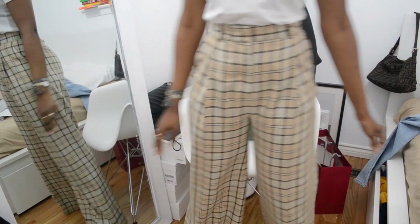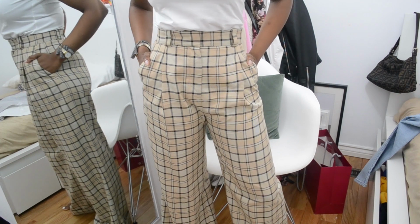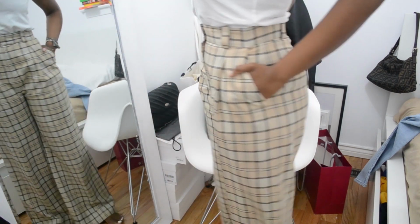All of the pieces I did pick up are from Holt Renfrew. At first when I picked these up, I was like, I don't think I'm gonna love them as much as they are on the hanger, but these pants fit so beautifully on. They're a pair of plaid check pants from C by Chloe. They give me vintage vibes, but they're still modern at the same time. I don't know, these pants fit amazingly.